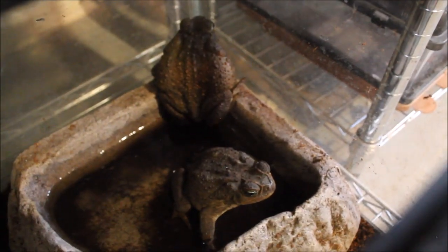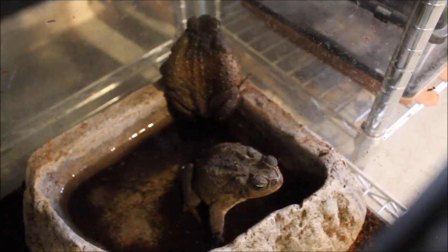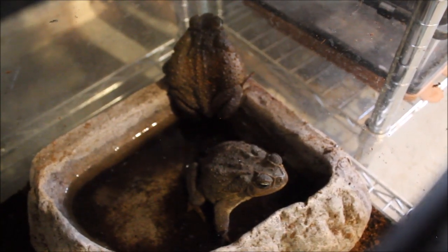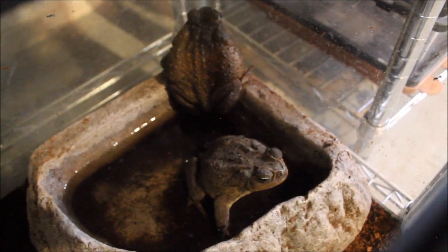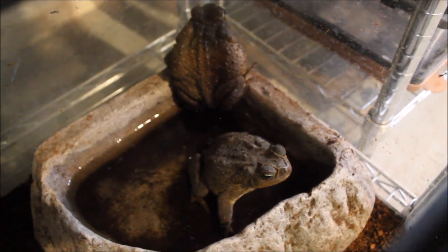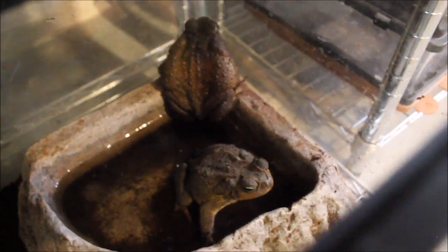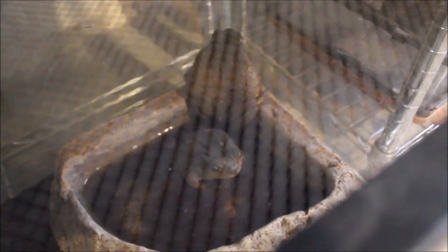Again, nothing too exciting, I guess, but they're one of the largest frog species, and maybe the largest toad species. I'd have to look that up. There's a couple other big ones. These two aren't full grown yet, and if they're males, they probably won't get much bigger, but one of these days I'm hoping to have a nice big fat female.